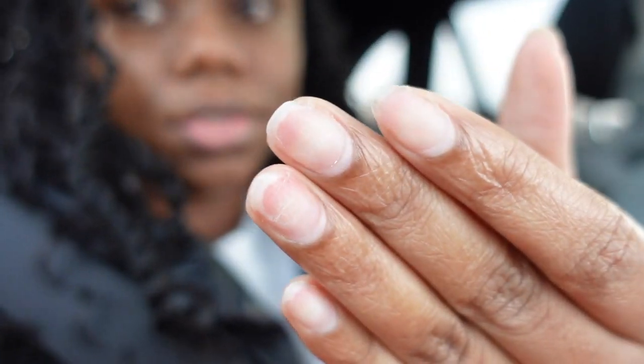So I'm about to go get my nails done. Simba's about to go get a haircut. My nail is still tender. It was tender from the little trip I had, and then I had to get the nails removed to get a fresh set. So you know your nails are tender after removing.